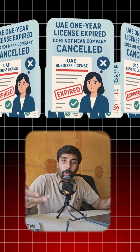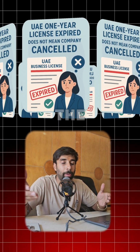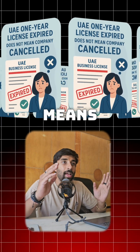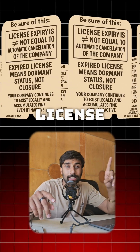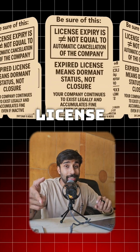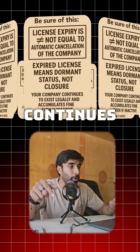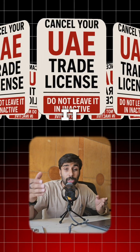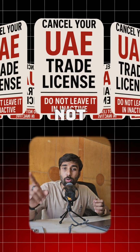So when you incorporate a company in UAE, they give you a 1-year license, and most people think that as soon as the license expires after 1 year, this means that the company is now cancelled. So be sure of this: license expiry is not equal to automatic cancellation of the company. Expired license means dormant status, not closure. Your company continues to exist legally and accumulates fines even if inactive. It will show in government records as non-compliant or inactive, but it will not show closed.